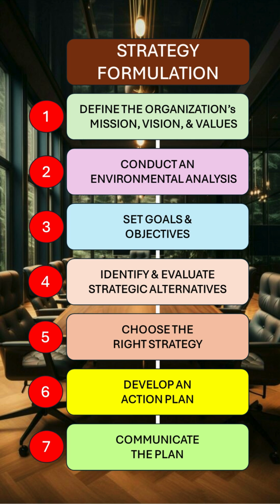Set goals and objectives based on the results of the environmental analysis. Identify and evaluate strategic alternatives. Select a strategy that is feasible, suitable, and acceptable. Develop an action plan needed to implement the chosen strategy. Communicate the plan to stakeholders to ensure awareness within the organization.